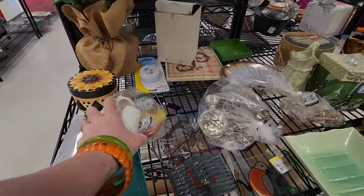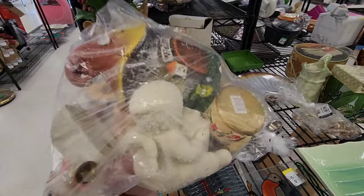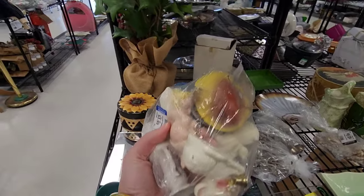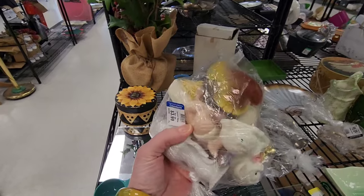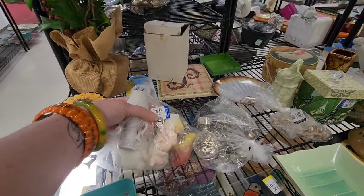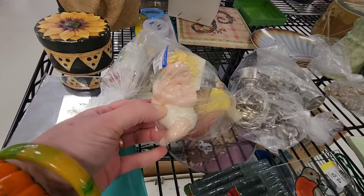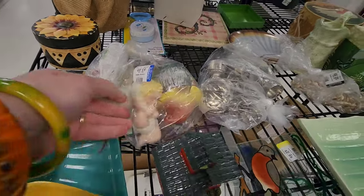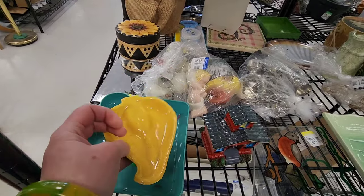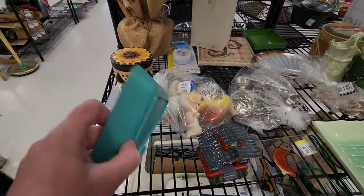The bag of stuff. I like a bag of stuff. We have a mushroom, a lamb, a snow baby, a baby eating its foot, and a vase. How much is that? All that for $3.99. Look, see? It's eating its foot, hungry. Poor little baby. This is vintage. This looks like a little ashtray. And a plastic piece.